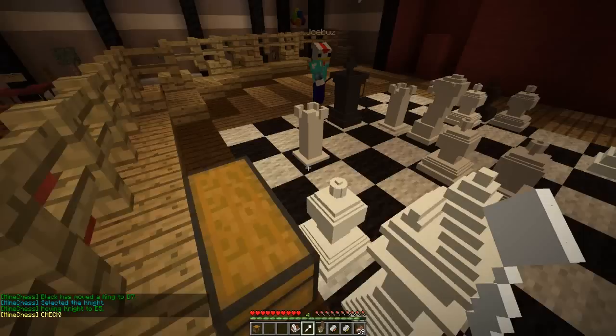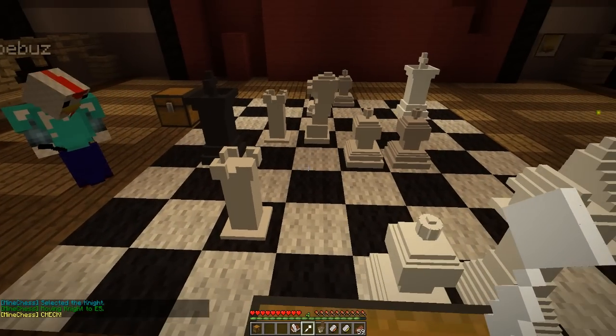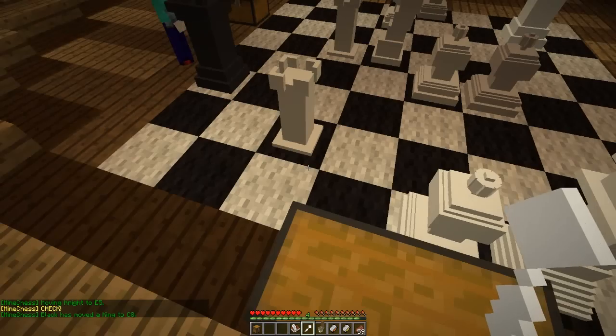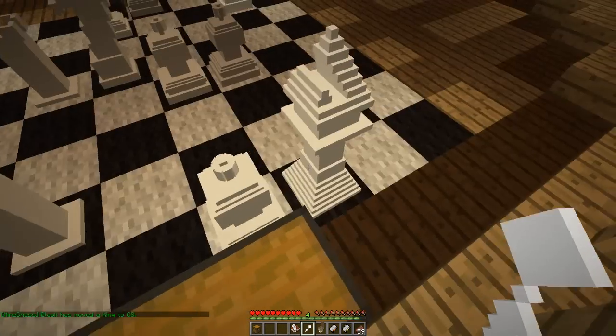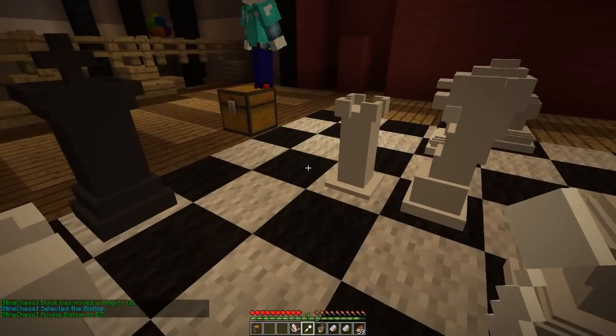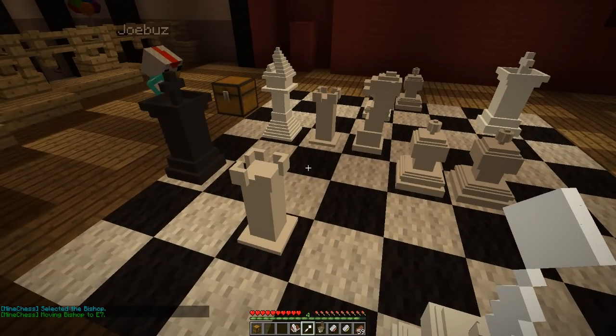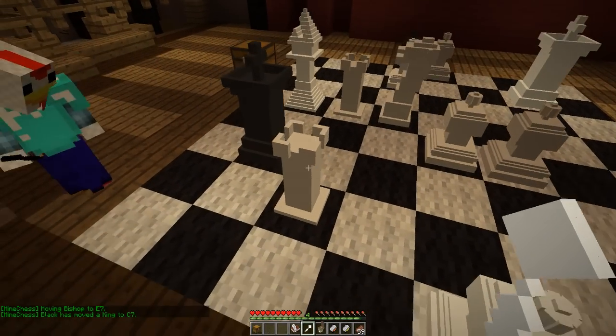Oh Christ, the horse is galloping. Galloping and galloping. Joe, you're gonna have to fight your way through, man. There's no chance. This is absolutely none. I think it's about time. Can't even move that pawn. That pawn is like immobile. Yeah, the pawn's like, he's done.